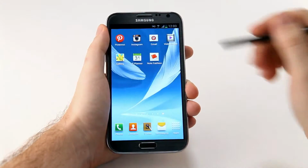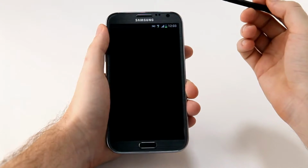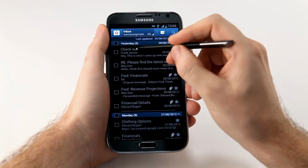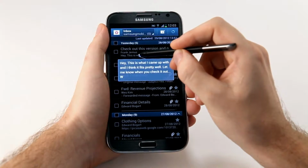I can also use AirView to preview my emails. So let me open up my email account, and in here I can hover over an email to see the subject or the body of the email. Very convenient.